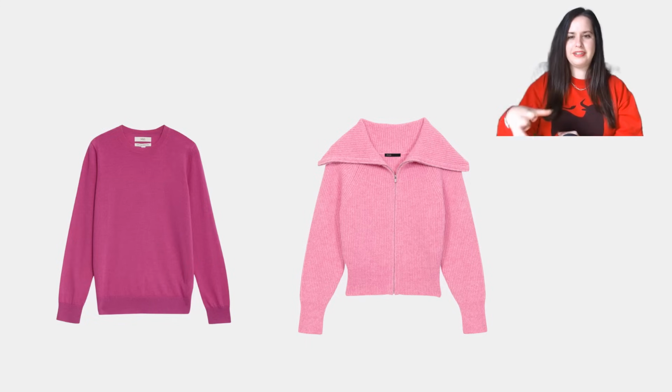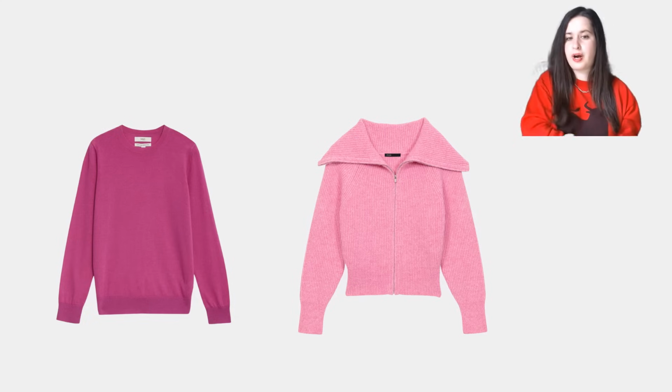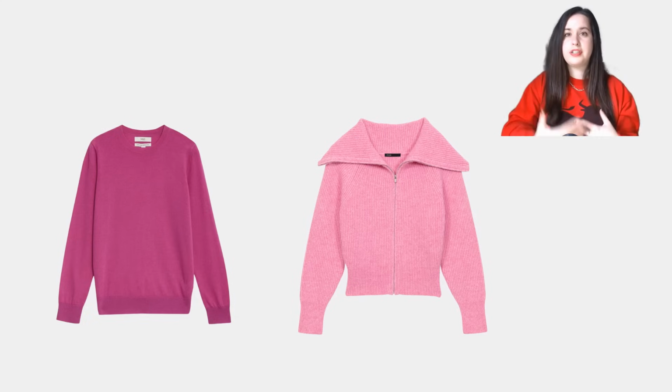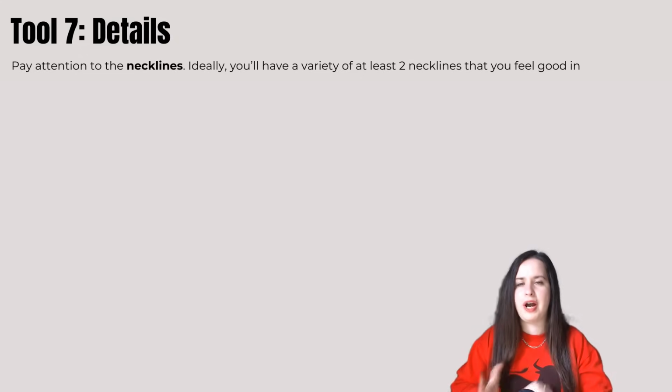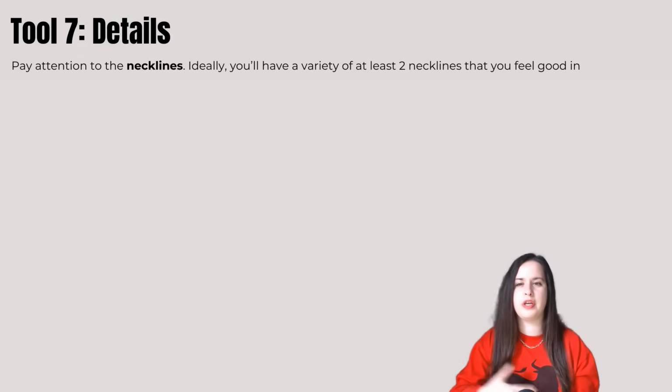So let's compare this plain pink jumper with this other pink jumper. They're both solid colors, but you can see that the second one has the zip and the collar, which are details that add more visual interest. And so if you have a couple of more interesting items, then the outfits you create with them are still going to be solid colors, but they're going to look visually more interesting. So how do you add details? Now, I think the winter is amazing because you have so many different necklines that you can utilize.